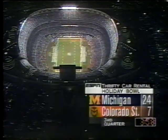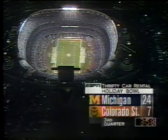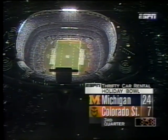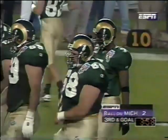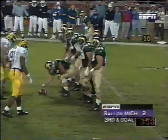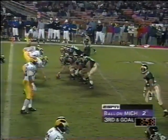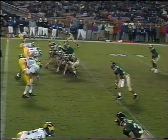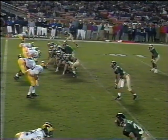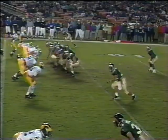The Goodyear Blimp Eagle gives us a shot down on Jack Murphy Stadium with 3:58 left, third quarter. Brad Nessler, Gary Danielson, Adrian Karsten with you at the Thrifty Car Rental Holiday Bowl. A very key play coming up for Colorado State, trailing 24-7. Third and goal at the 2, 12th play of the drive. Michigan will stem late again. Again, it's a long count for the Rams. There's the late stem by Michigan.